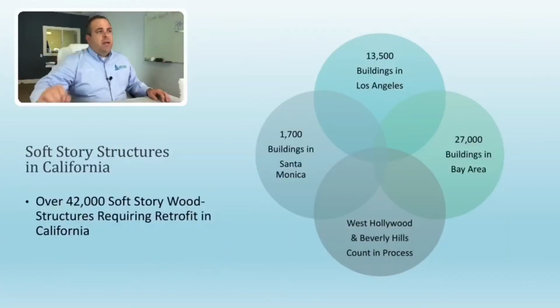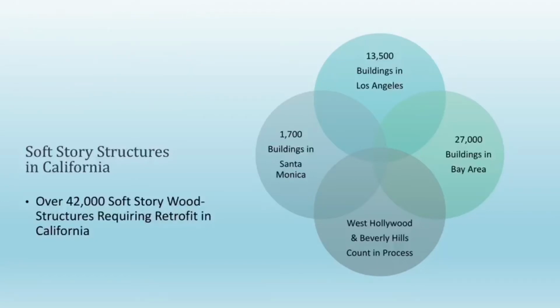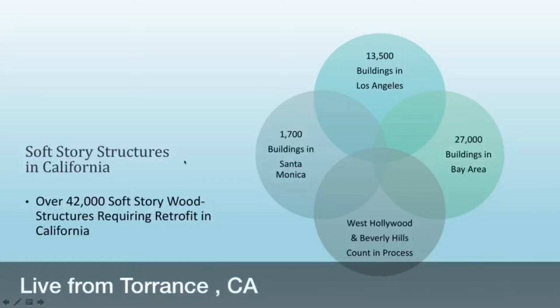So the locations where it's affected were the big areas in the Bay Area. There's many, 27,000. LA, we got 13,500. And there's 1,700 in Santa Monica. I've heard some reports that Santa Monica may have up to 2,000, but these are kind of informal published numbers by a few different sources that we got. Bottom line is there's definitely a lot of buildings that need to be retrofitted.